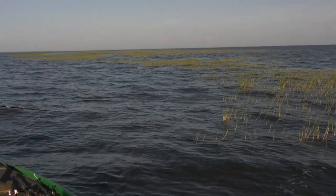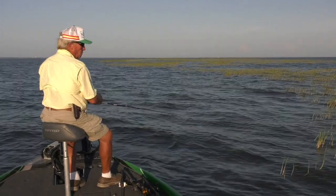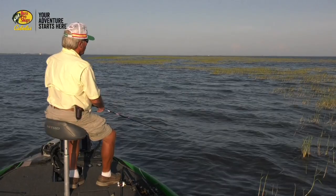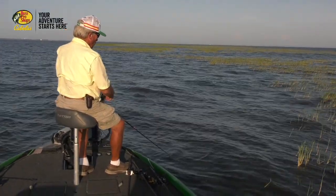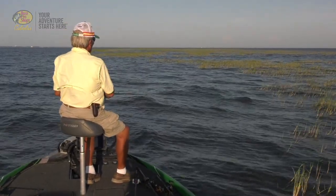It's a beautiful morning. It's just what you want. It's just the perfect complement for the shad spawn. Now, I don't know if they're actually shad or actually spawning. There are just bass in this grass as well, and there's schools of bass, whether the shad are here now or not. I don't know. The bass are here. They're just a little reluctant.